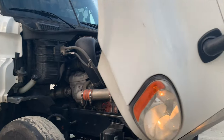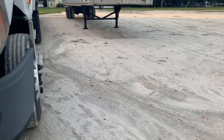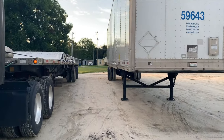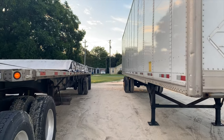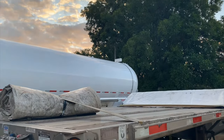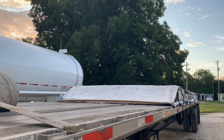Already checked all my fluids. I think I'm doing this, checking my lights. Full day, life of a flatbed driver. Special request. You ask for it, I'm gonna give it to you. Let's get it.